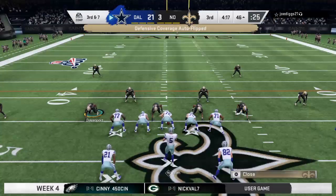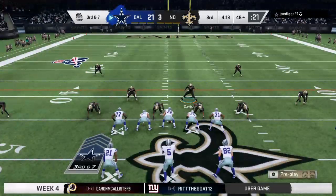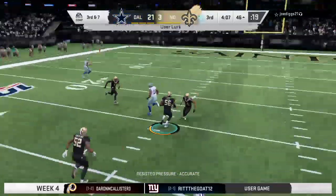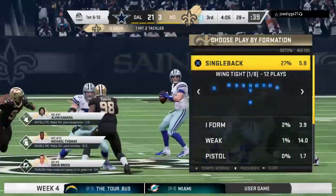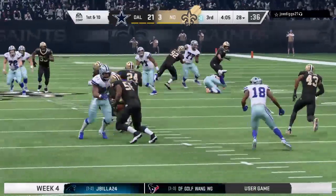50. Round 80. Off 52. Where's 52? Block 52. Working out of the shotgun. Here's Allen. Trying to get it to Cobb, and it's intercepted. Picked off by the linebacker, Demario Davis. And his guys are going to get the football at the 28-yard line.